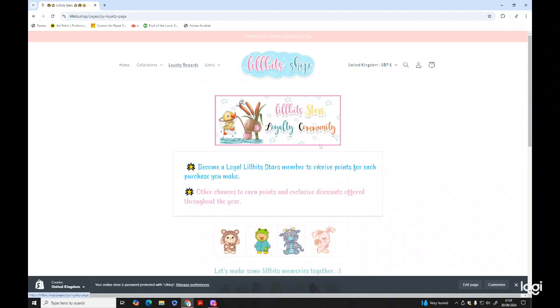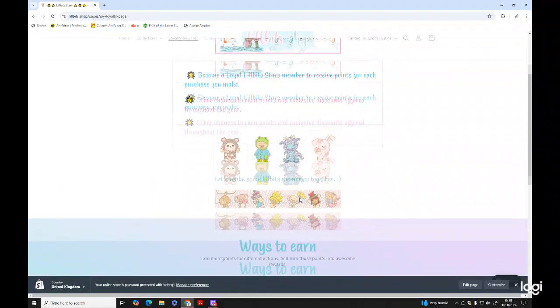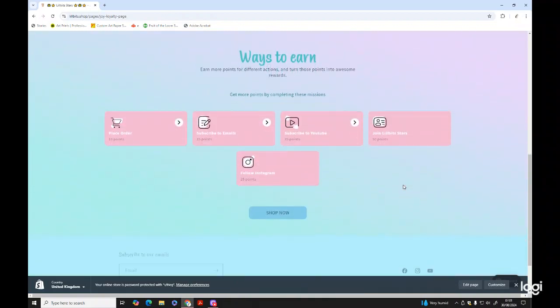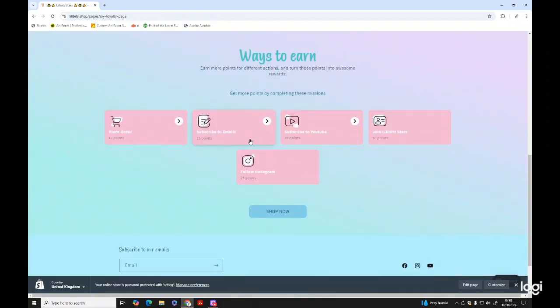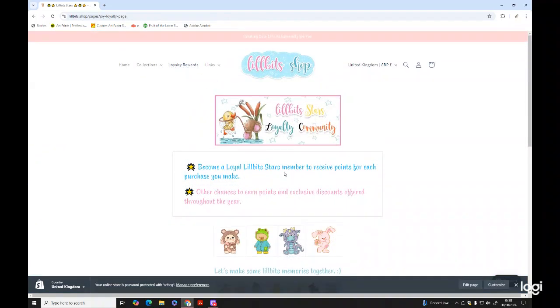I've got a little reward scheme, so hopefully this will work out okay. The idea is that people who come shopping have ways they can earn points: placing an order, subscribing to emails, joining my YouTube channel, becoming one of the loyalty members, and following me on Instagram. The points add up and give you money off and discounts. So if you're interested, that's there.